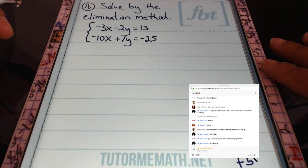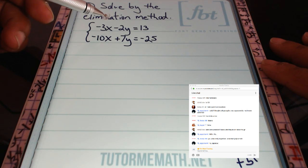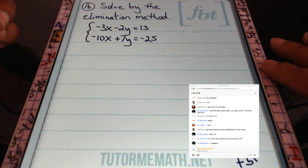Cool. And that being the case, we don't already have additive inverses as we did in our previous problem. Notice that none of our terms here, whether they be the x terms or the y terms, are additive inverses, aka opposites of each other. They're not. So what we want to come up with is a way to create additive inverses for either the x terms or the y terms.